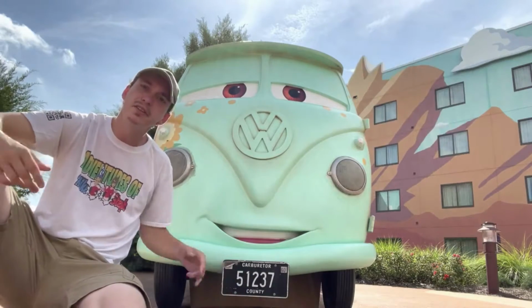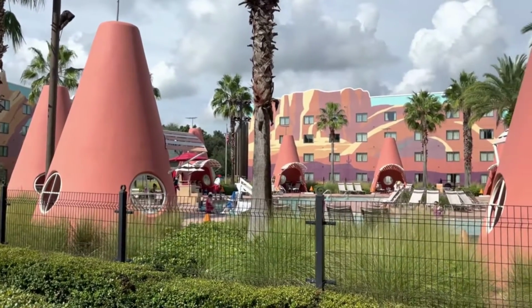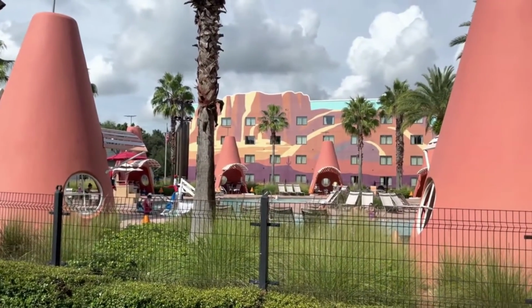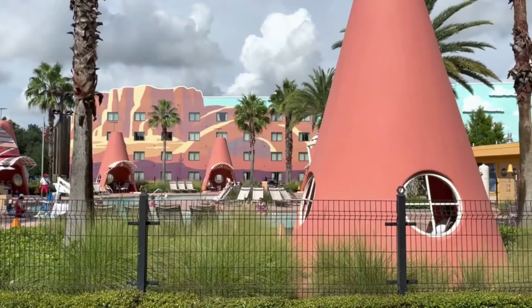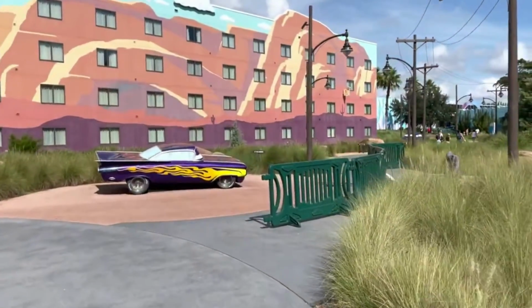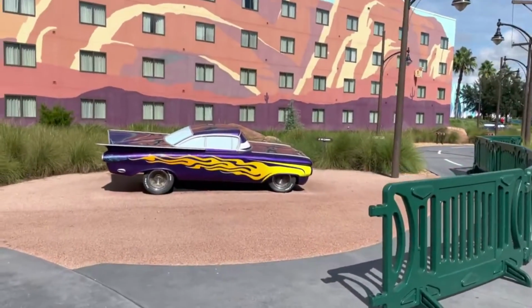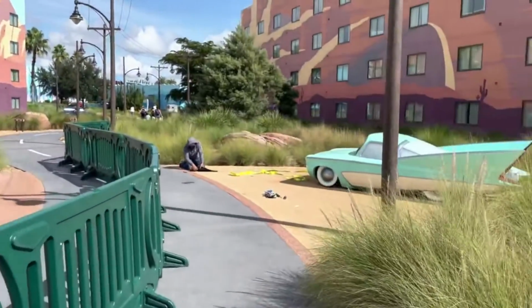May 12th, 1937. And here in the Cozy Cone pool, they actually have these cool little cabanas that are traffic cones where you can sit and relax and avoid the sun. So now as you guys make your way back towards Animation Hall, you have a few more friends and characters out here that you can meet, like Ramon and Flo.